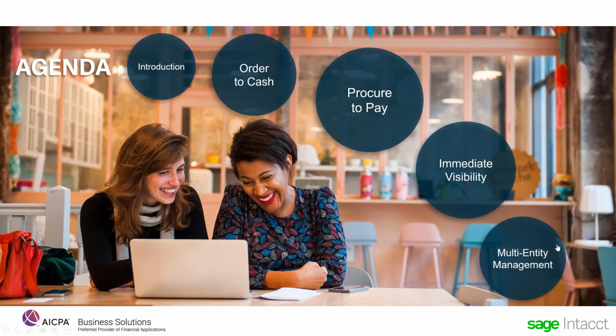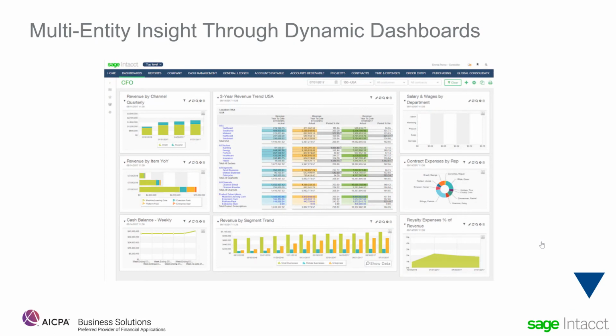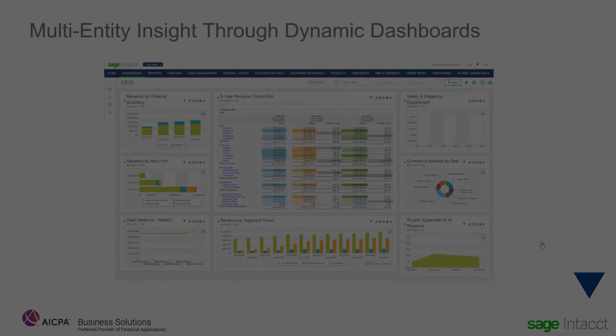This brings us to our last section, multi-entity management. A big part of growth for many companies involves dealing with multiple entities. We've already seen several references in the demo of multi-entity functionality. Let me show you more precisely how Sage Intacct helps you manage financials for multiple entities from a single login.